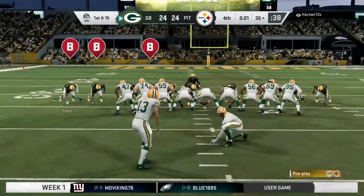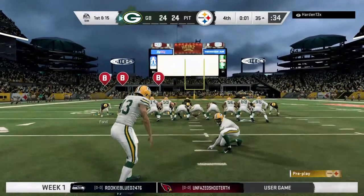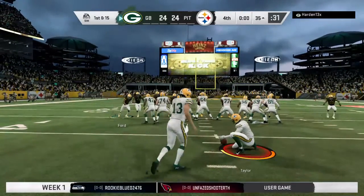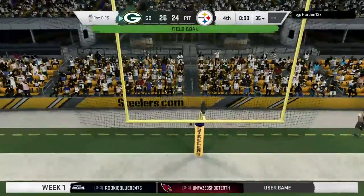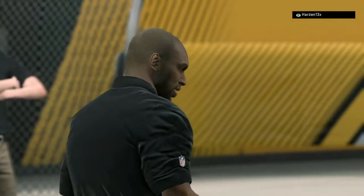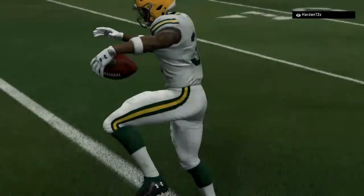So now this one's going to rest on the foot of their second-year kicker. This from 52, and this for the win. And his kick is good. From 52 yards away, he gets it to go. And there'll be some happy cheeseheads tonight as the Packers have won the game.